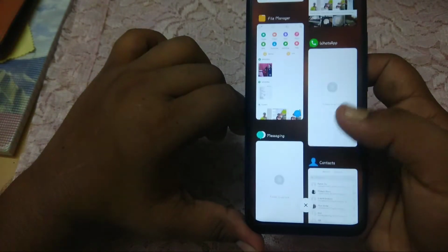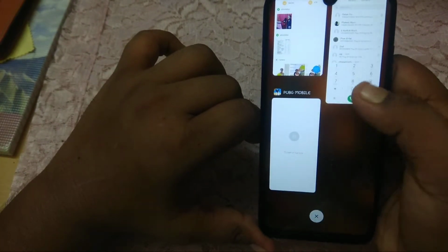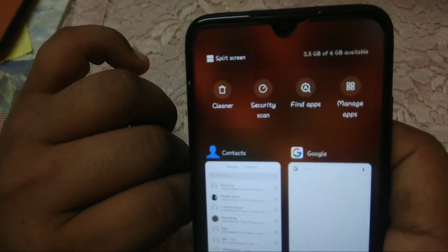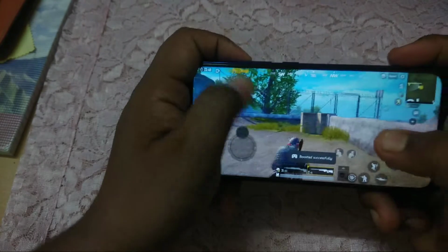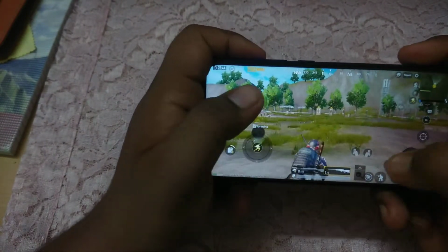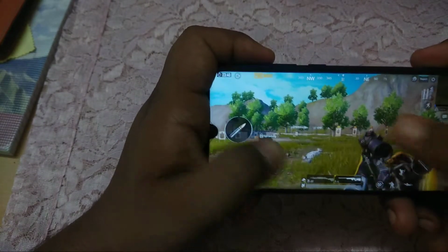Till now, the update they have given to the Redmi Note 7 Pro is totally fabulous. And now we will do some testing. The phone is working pretty well. As you can see, 3.5 GB is still free, and now we'll open PUBG and see if it is able to open. The password lock, I hope it is stopped. Let me see. No, it's opening. It's still running fine. As you can see, even after opening messages, call, WhatsApp, File Explorer, gallery, it is able to run this application without any lag, and those applications are still running in the background.